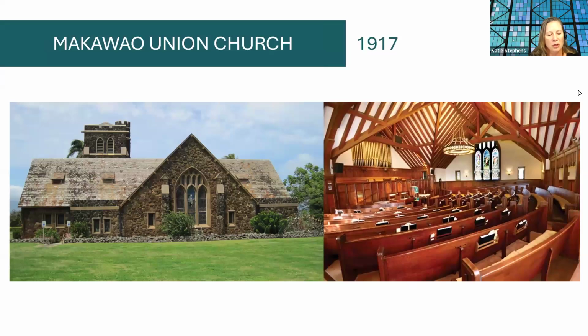This is the Makawao Union Church. This church was designed in the English Gothic style by noted architect C.W. Dickey and opened in 1917. It is also known as the Baldwin Memorial Church because the land for the church was donated by Henry P. Baldwin, a wealthy Maui planter who was a longtime parishioner and supporter. The church was erected atop the foundation of the old Paliuli sugar mill, which had been closed in 1880. This church is also on the National Register of Historic Places.